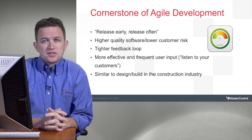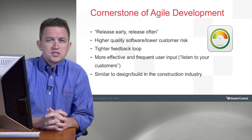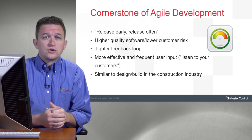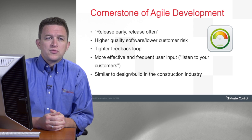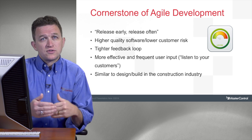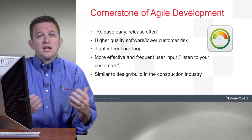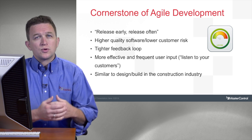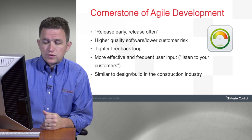And it's similar to design-build in the construction industry. As large construction projects are made, it used to be that they would specify and design the entire project up front, and then one contractor would do it. You can see this with freeway projects and other large construction projects. They're starting to move to a more agile type of construction, where they have different contractors take responsibility for different segments of the road, and they will design it and then they will build it. And in many cases, that's reduced the time of construction in half. So it's not just software, it's across the board, industry, construction, everywhere out there. They're moving to more agile development, construction, frequent release.